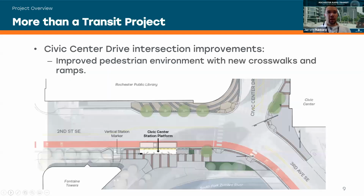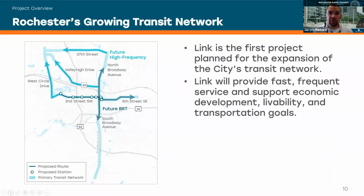Next slide. And then the last area where we are proposing some real construction work and changes to the roadway is the 2nd Street, 3rd Avenue, and Civic Center Drive intersection where our model sits right now, to do some pedestrian improvements, shorten the crosswalks, and make it more pleasing to walk in that intersection. With that being said, oh no, there's one more slide. Thank you. Sorry about this.